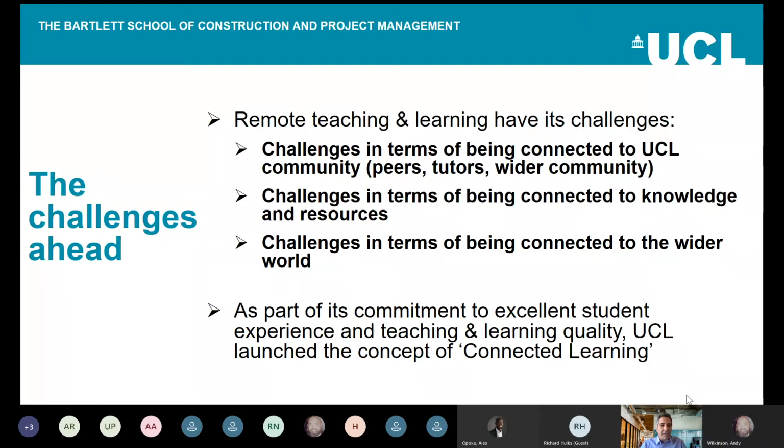The other challenge is in terms of being connected to knowledge and resources. It's one thing to be on campus, having access to libraries, computer rooms, and stuff physically, and it's another thing to be online, with the delivery online. And we are aware of this gap that online teaching is creating.